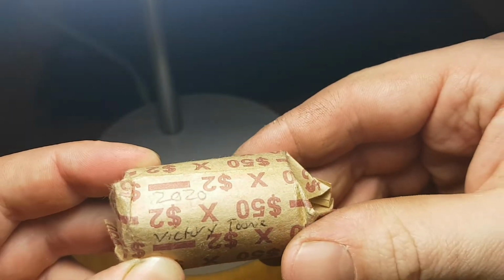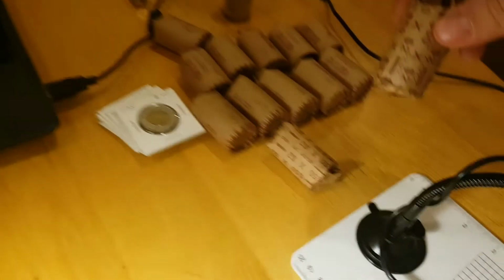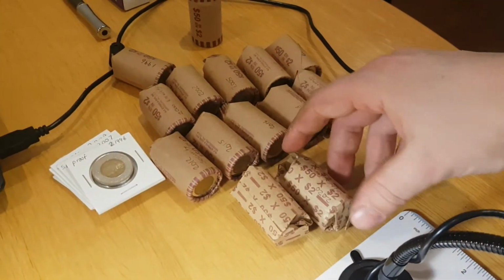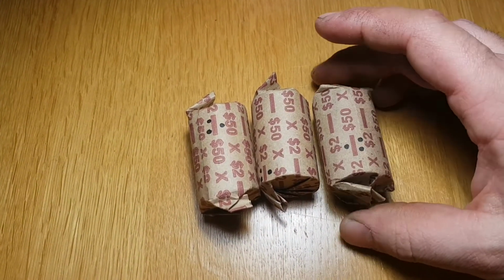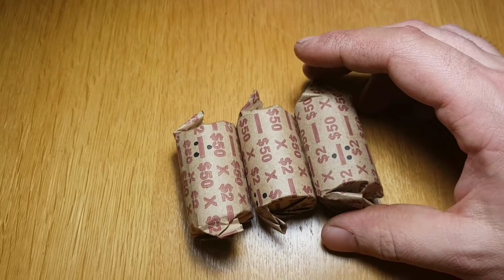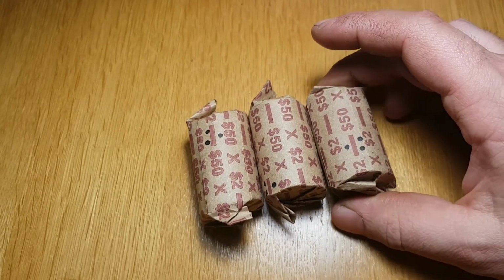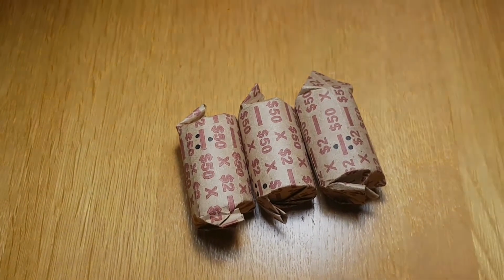Before I forget, we got to get these 2020 Victory Toonies over to the right side here where we have our other rolls that are completed. I'm going to bring these 3 rolls back to the bank. There's $150 worth, and I'm going to replace it with 6 rolls of loonies. So that'll be our next hunt. Stay tuned for that, guys.